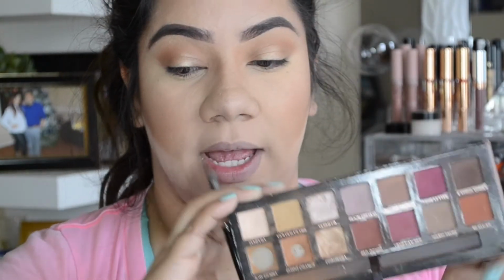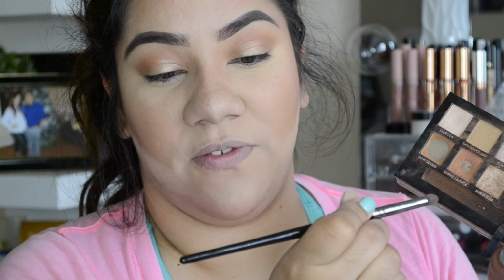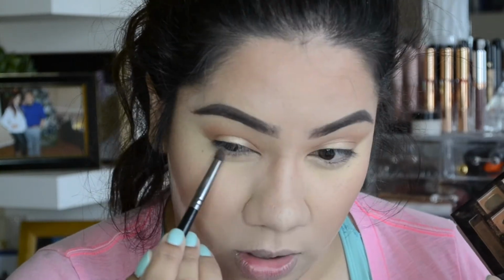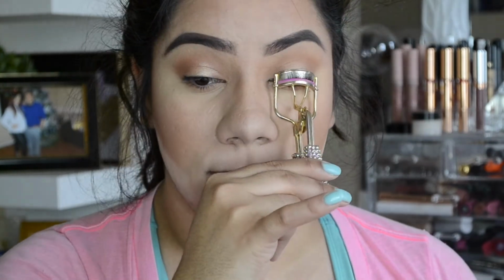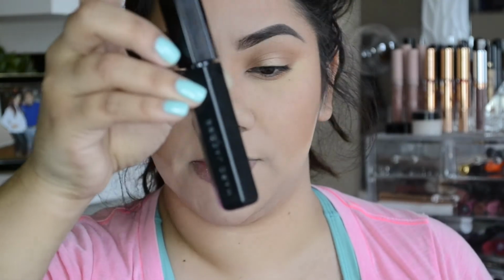So now we're going to go back to our eyes, and we're going to use again the burnt orange shade, and I'm going to use it with my Morphe E18 brush, and we're going to apply this at the bottom of my eye. Curl my eyelashes. We'll be using the Marc Jacobs mascara.